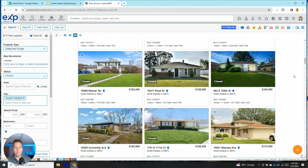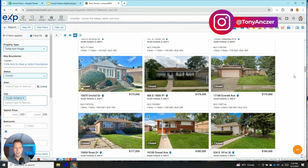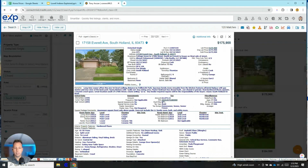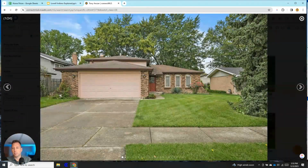Okay, so now let's go up about $50,000, say 180ish, 175, and this guy's calling out to me. So this is a 3-bed, 2-bath, about 1,000 square foot. It's probably actually more than that, but from eyeballing it, this is 17158 Everett Avenue. And let's take a look at that. First, I'm going to look at taxes. Taxes are only $1,100. Okay, and this was on the market for 2 days. Nice. Moving pretty quickly.